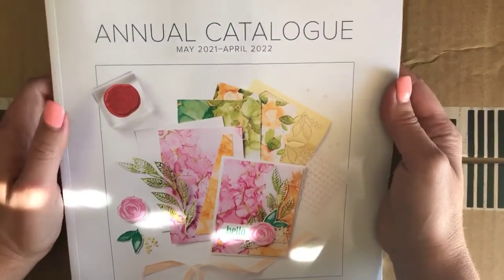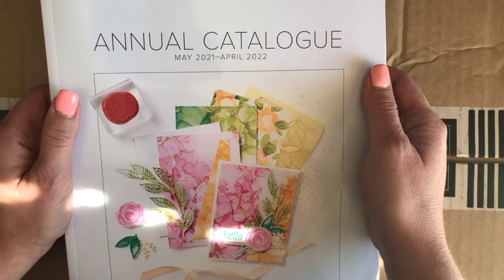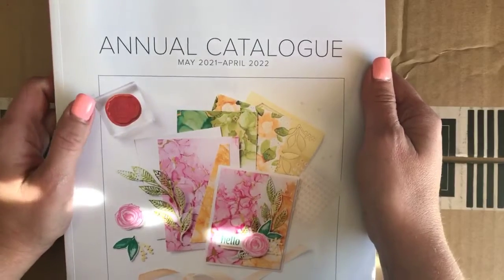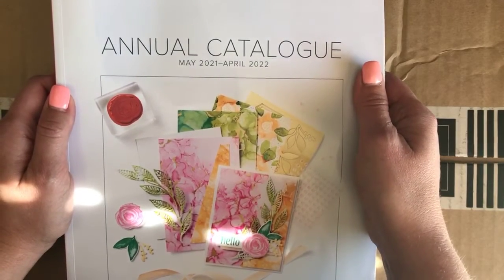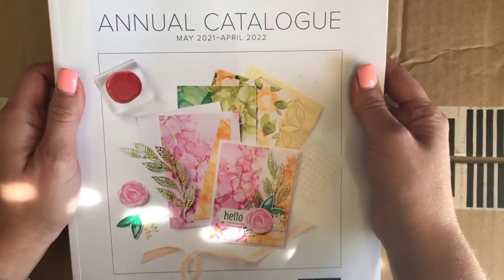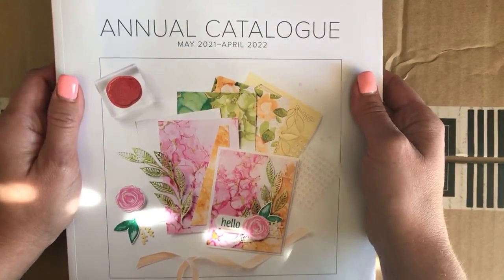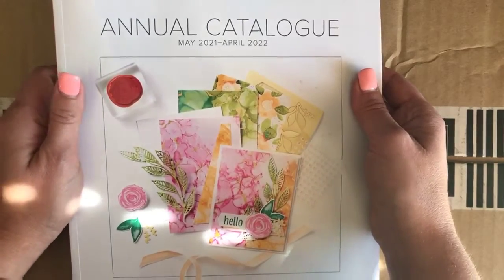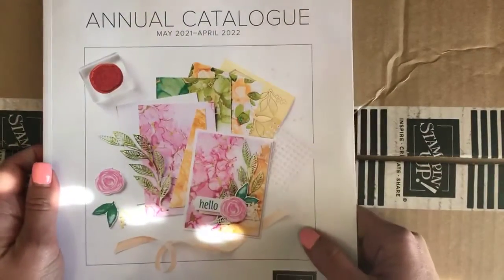So unfortunately I do have to put a limit on one catalogue per family. If there's a couple of you who are in the same family, normally I would give everyone their own catalogue, but just at the moment I am having to be a little bit tight on that, because there is a limited amount of catalogues available. So I thank you all for your understanding and patience, and once there are more catalogues available I will definitely get those extra catalogues out to you. But I want to make sure that each family group has at least one catalogue between them. So anyway, let me know if you need a catalogue, and I'll get one out to you as soon as I can.